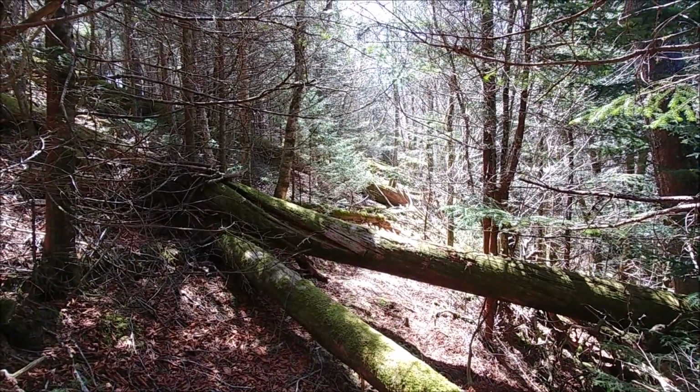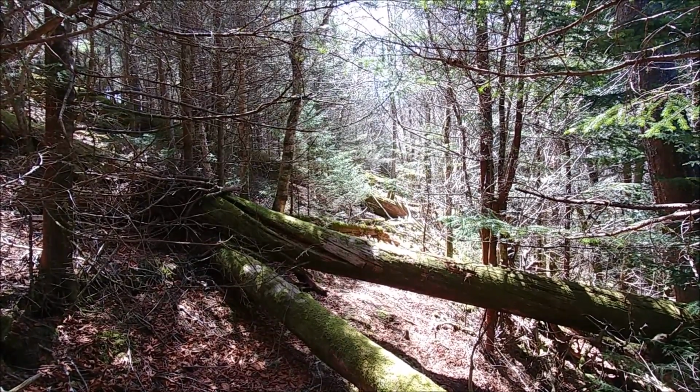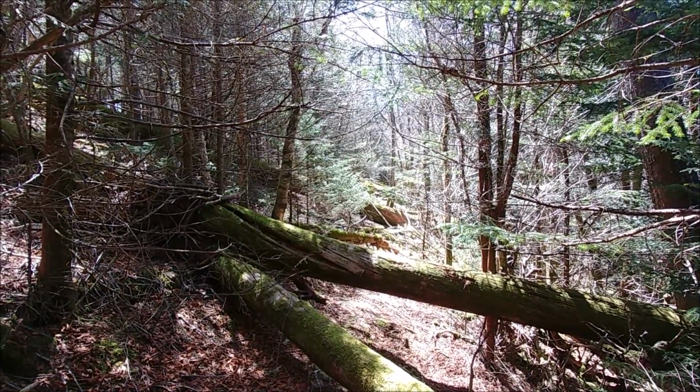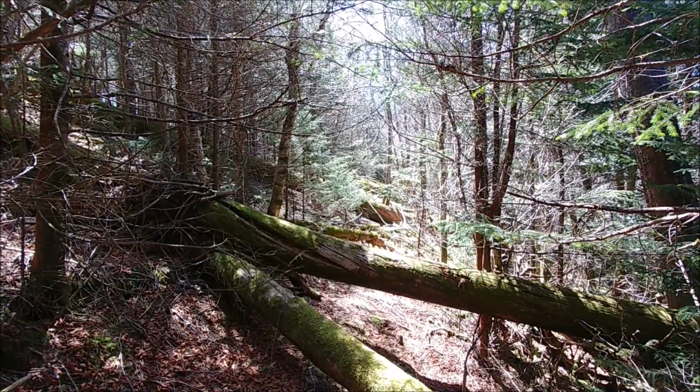This is what I'm dealing with on my way out to Mark's Knob on the decommissioned Hyatt Ridge Trail. It's just blowdown after blowdown after blowdown. It's so slow.